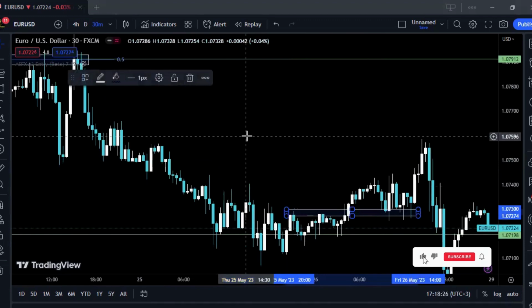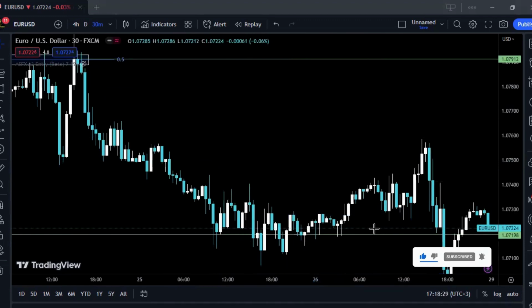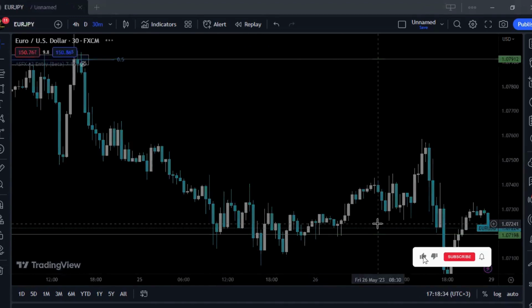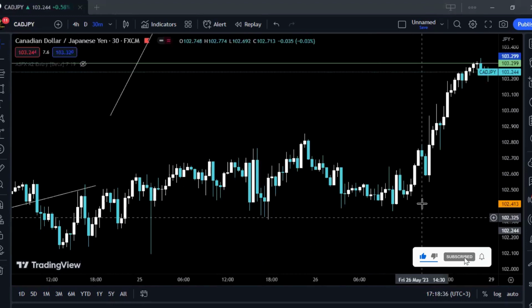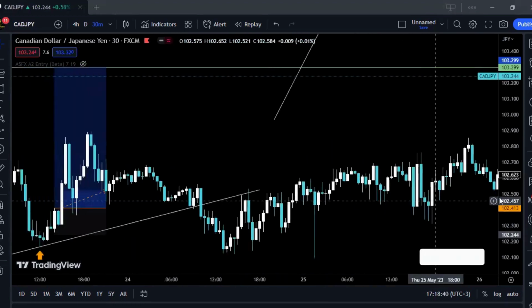But at the end of the day, it is what it is. Trading is all about growing. It's all about evolving. So let's check out the other pairs. The other pair that I took trades on was CAD JPY. CAD JPY, where's the trade?